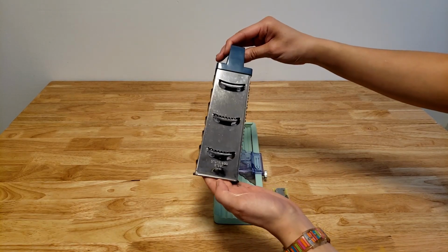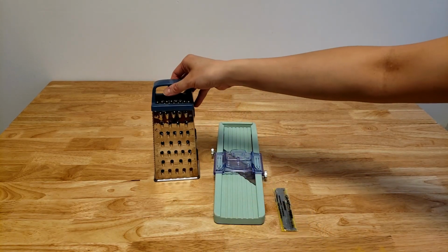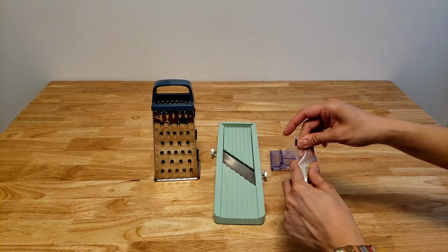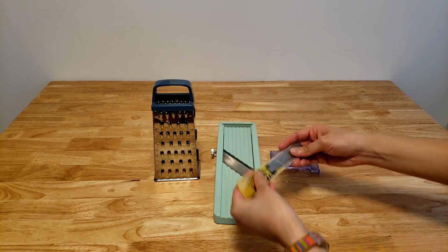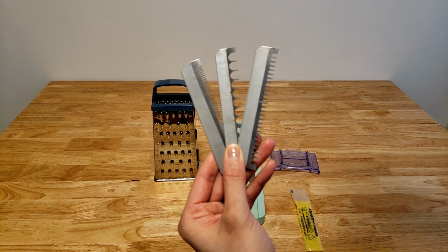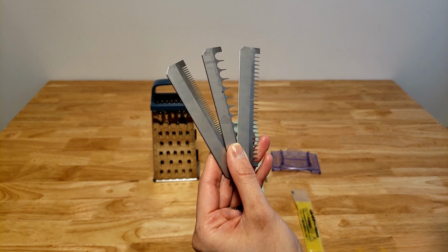Number 4 is the box grater and mandolin. The good old box grater. Wow. I actually use my mandolin for precision since there are 3 different size teeth blades, and you are able to adjust the thickness as needed with a screw on the underside. But the box grater is really great for quick grating.